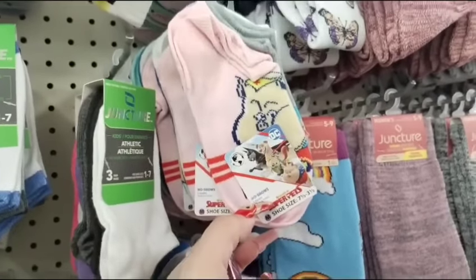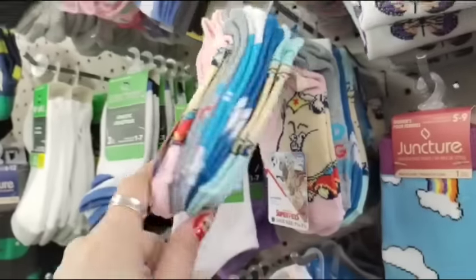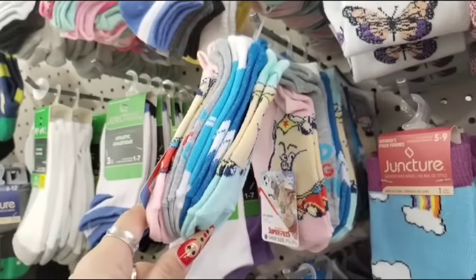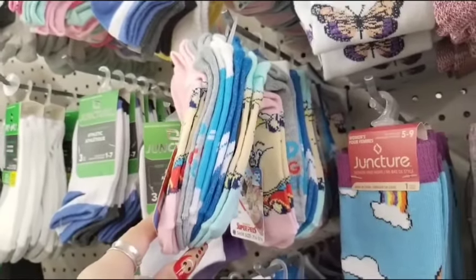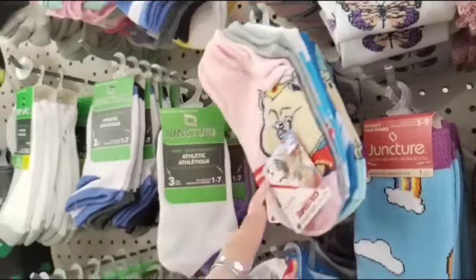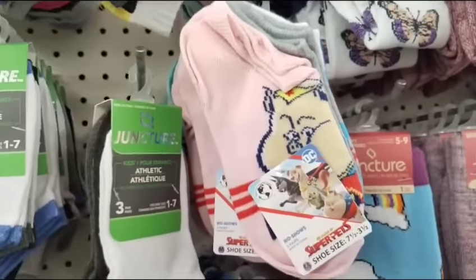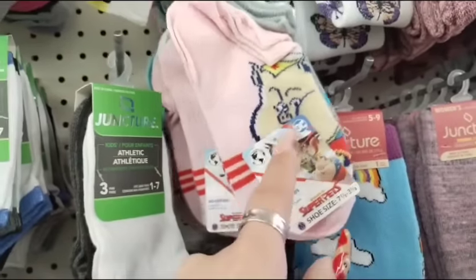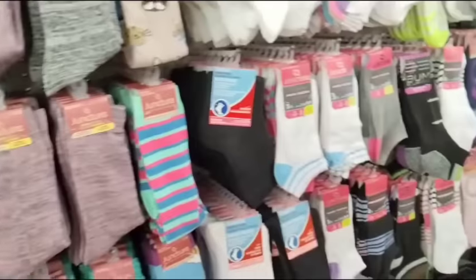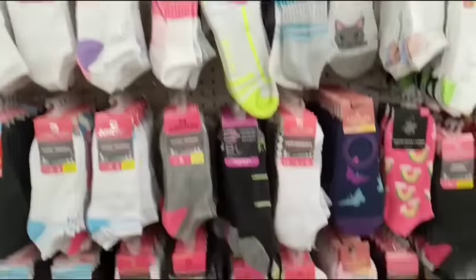You guys, look at this deal. You get what? 2, 4, wait, can Crystal count? 1, 2, 3, 4, 5 beers for $1.25. Like, what's going on here? This is awesomeness. Oh my gosh. All right, that is really cool, you guys. We're finding some good stuff here. Never been to this Dollar Tree before.